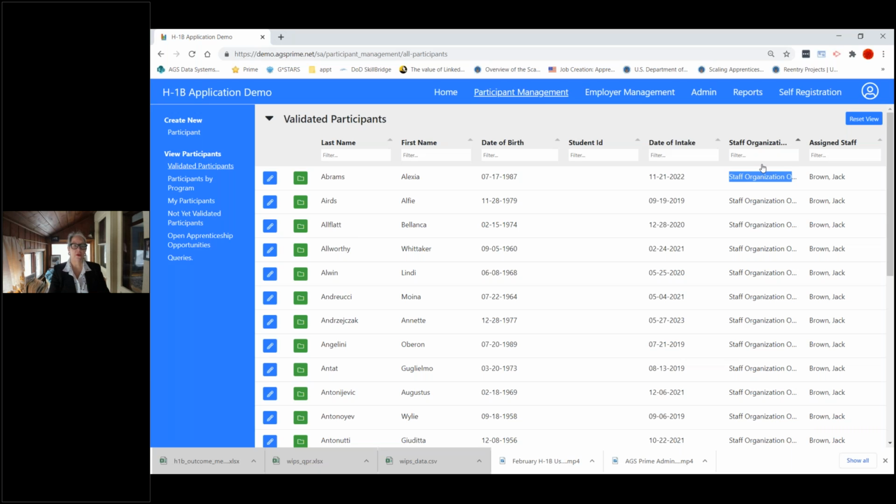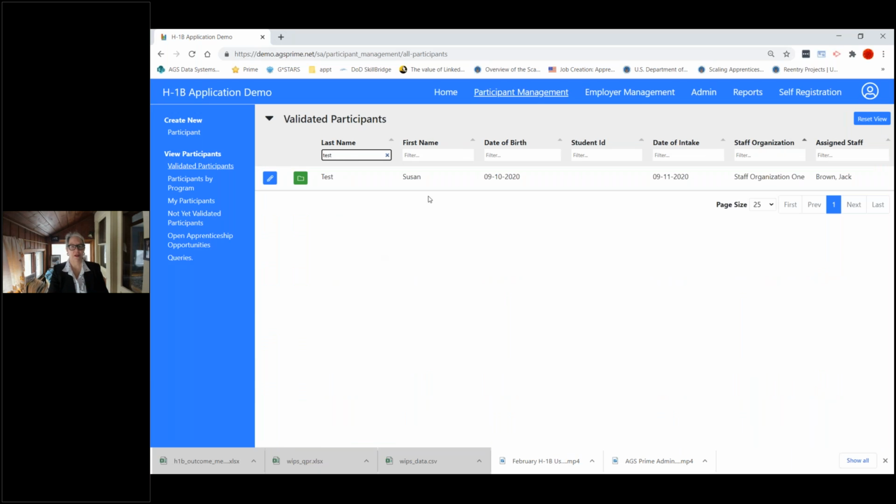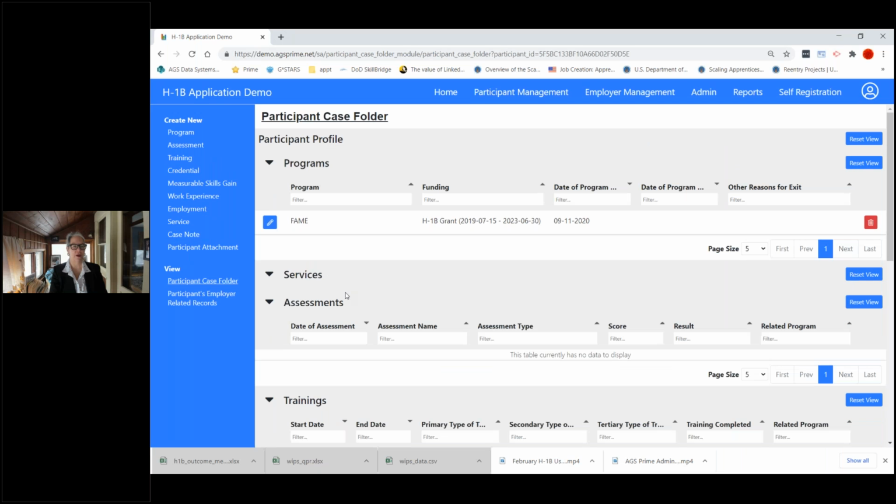So here I am looking at my validated participants. I want to play with my customer whose last name is Test. Imagine that, right, in a demo. So let me go ahead and open up my participant named Susan Test. So I'll open up Susan's case folder, right, by clicking on this little green folder icon.